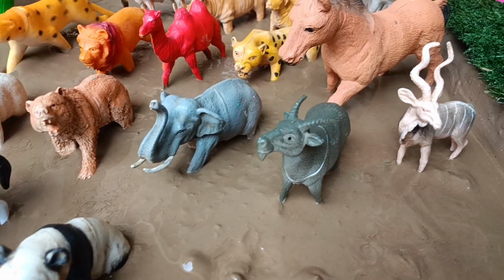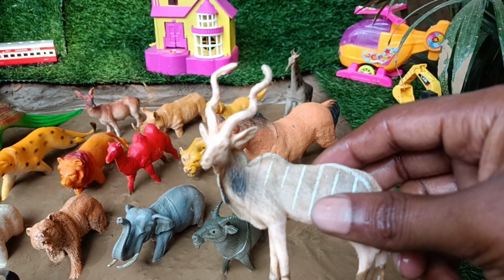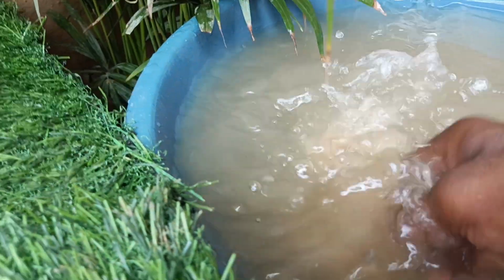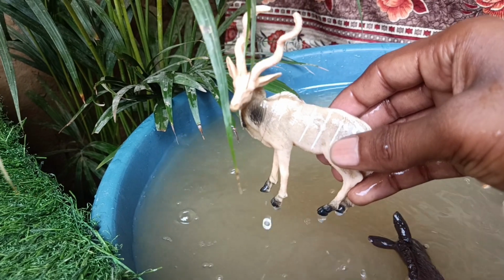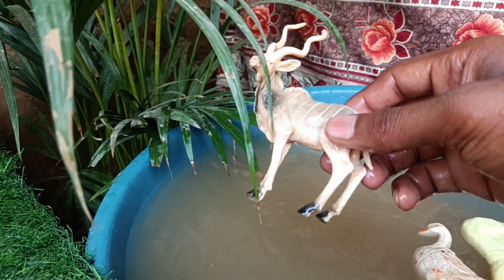Now the next animal you have is the antelope. Let's clean it by taking it out of this mud. Antelopes are known for their incredible agility and speed, allowing them to escape predators swiftly in the wild.